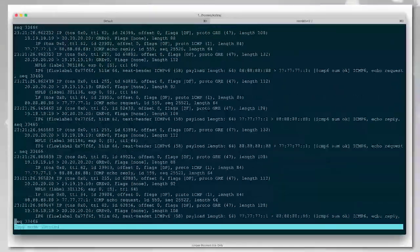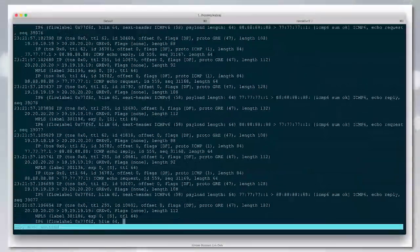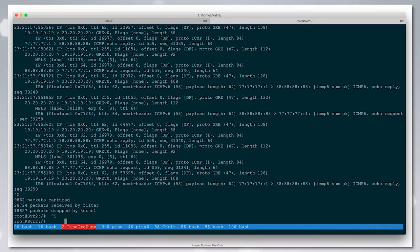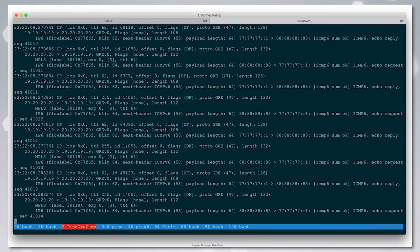And we can see the same thing for IPv6. We will just stop the V4 ping and have the V6 ping only running, so we can see the V6 packet here. We see the GRE header and the V6. There is a reply. And we see the GRE MPLS IPv6, so this is the outgoing packet.